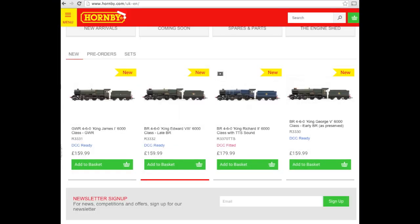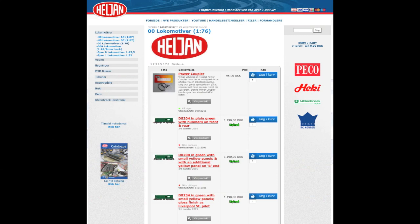So the big news story for the week was that Hornby had arrived in stock the King class locomotives. So we had King James I in GWR livery, that's a 6000 class. We also had in BWR livery King Edward the VIII, and it looks like King Richard II. The King Richard II had TTS sound, and of course we had in BWR livery King George V in early BWR as it's preserved. So those are worth checking out, and we should see more of those on YouTube shortly.